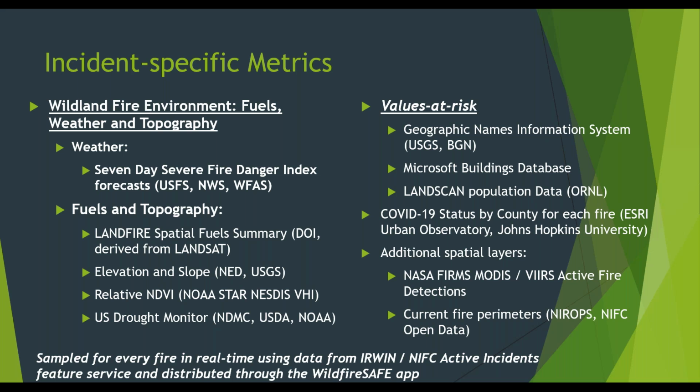what's the slope and elevation around the fire area, and so we're currently summarizing values at risk using the Geographic Names Information System. And then we're building in the capacity to summarize building counts and population density for each incident as well. So there is lots of information fire by fire in the application. But one of the big things that we're trying to build this application for is to deliver the fire danger information in a consumable way so that we can put that into people's hands.